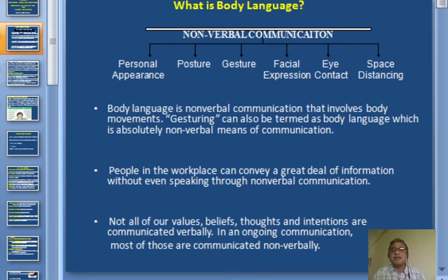Next, not all of our values, beliefs, thoughts and intentions are communicated verbally. In an ongoing communication, most of those are communicated non-verbally. Yes, it is true. Most of the time we cannot express our values, beliefs, thoughts and intentions through verbal communication. We use body language, non-verbal communication.